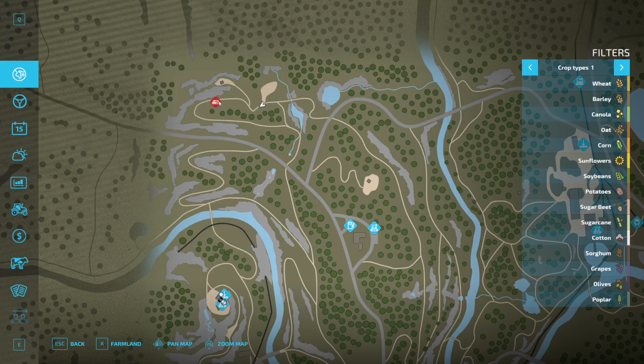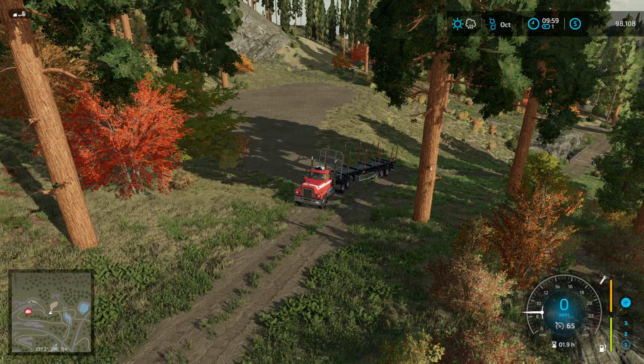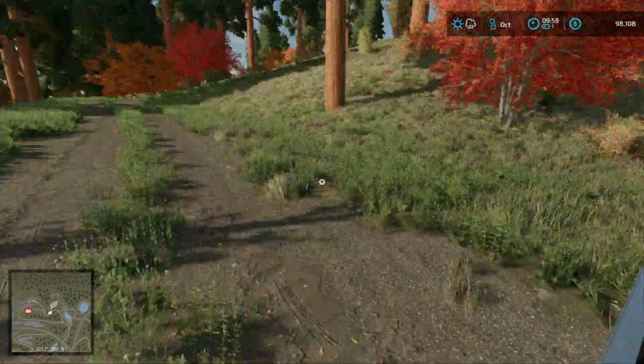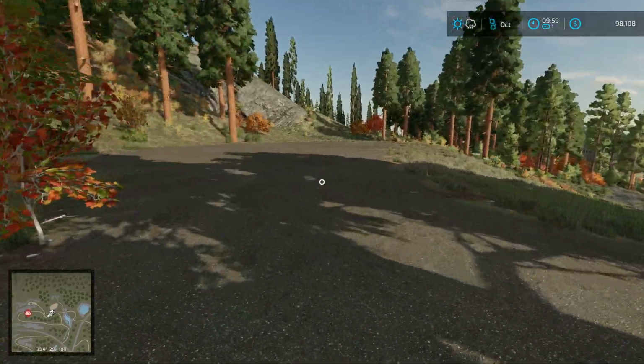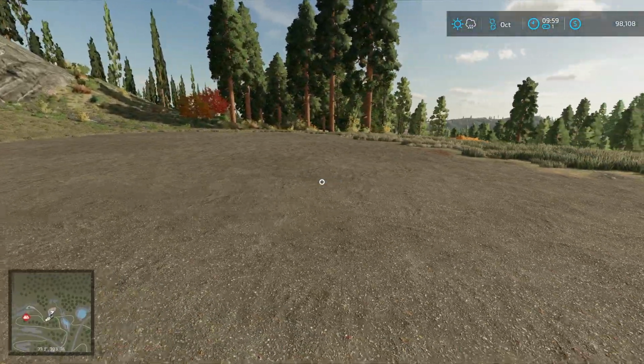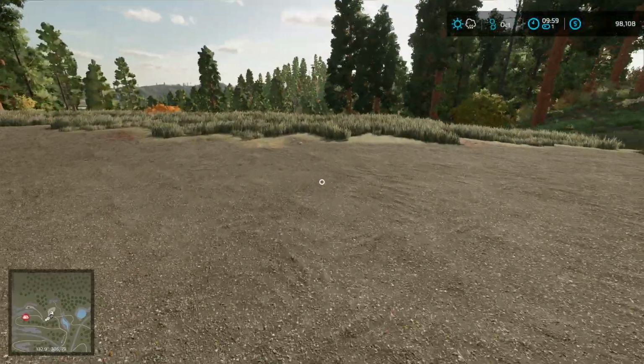So the logs are at the top of a hill. So what I was going to suggest was, if ever you're doing this contract, come up the hill unloaded, and go down loaded. It'll make things so much easier, just like it did with the ore. And I haven't seen this, because usually I take the other road up here. And this would be perfect for some kind of production.